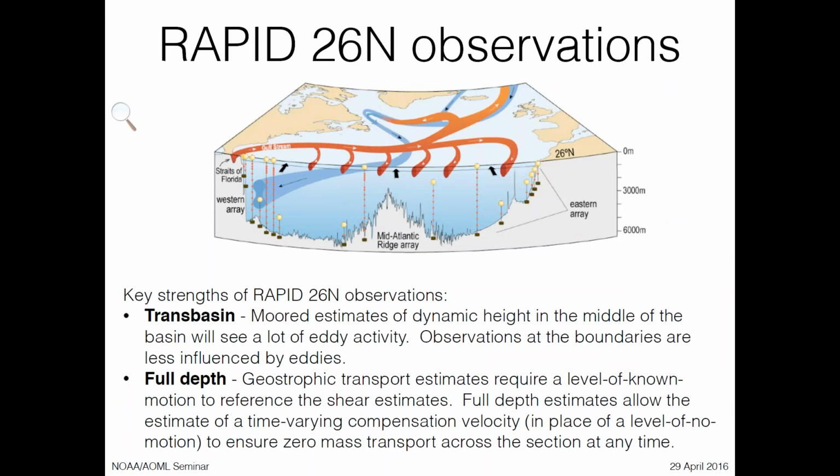Okay. There's a little bit of a whirlwind introduction to the observations. I'm hoping some of you are already familiar with it since this institution is involved with it. But I just want to highlight a couple of key strengths of these observations. So one of them is that these measurements are really transbasin. So they go all the way from east to west. And what that means is that if you had only measured, say, halfway across, the moorings in the middle would see a lot of eddy activity. And so that eddy activity would artificially inflate the transport variability that you observe. Because when an eddy is crossing one of these moorings, you'd be observing the dynamic height anomaly associated with that eddy, and the transport difference would look anomalously large because you're only halfway through the eddy.